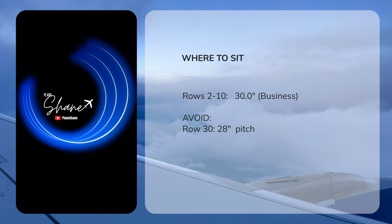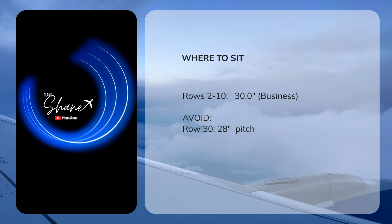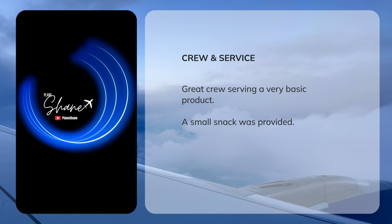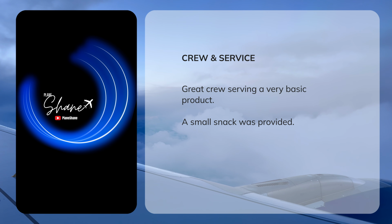For a good comparison, keep an eye out for my next BA video, which will be in the front of this cabin in their business class product. The crew today have been absolutely great. I've really enjoyed flying with them. They've been polite, efficient, and some really good British banter, which always makes the service feel so much more personal.